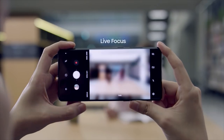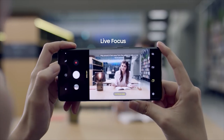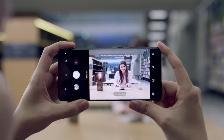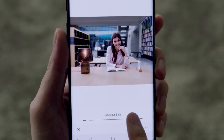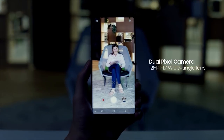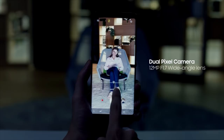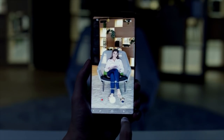For more advanced photo taking, the Samsung Galaxy Note 8's Live Focus feature lets you control the depth of field, allowing you to adjust the bokeh effect in preview mode and after you take the photo. With a fast f1.7 wide-angle lens and f2.4 telephoto lens, take sharper and brighter shots in low-light environments.